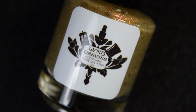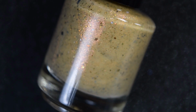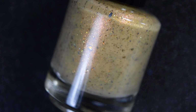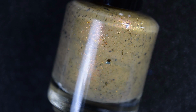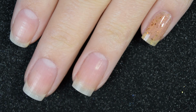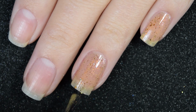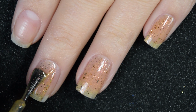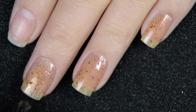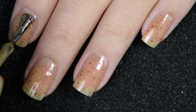Up next we have Scintilla, and this is described as a honey mustard yellow base filled with gold, copper, and bronze flakies, and red to gold to copper shifting shimmer. So here's our first coat of Scintilla, and this one is pretty sheer on the first coat also. Again, good formula. This has a good amount of flakies, just like the last one did. It's got pretty much about the same amount, but the base of this is a little bit more sheer than that one.